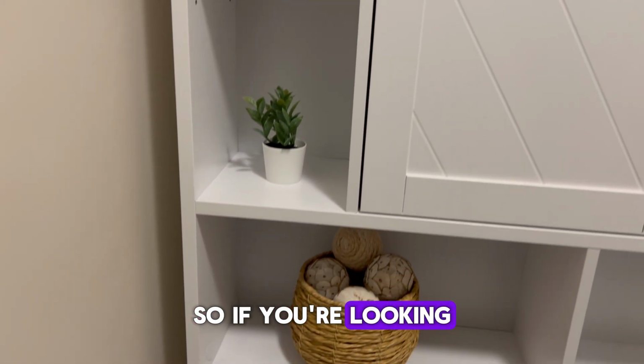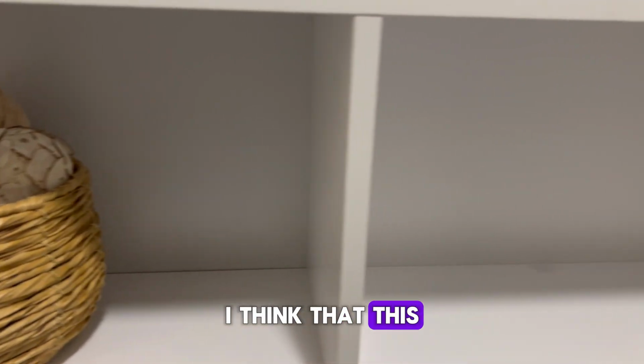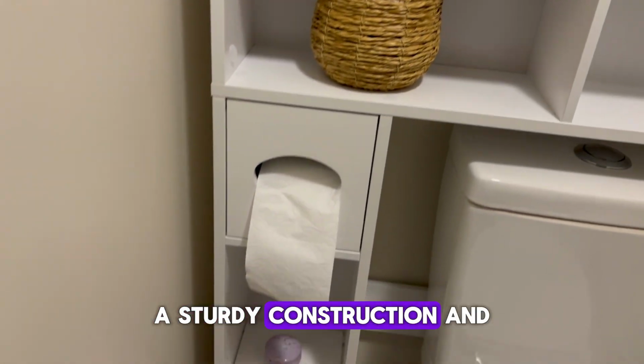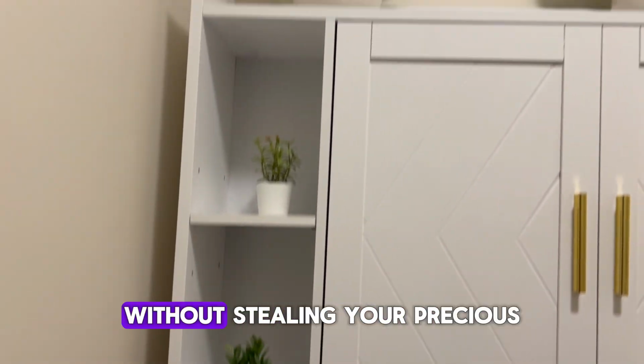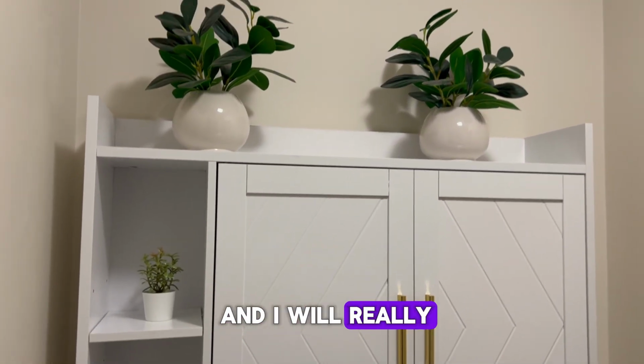So if you're looking to declutter and beautify a really small place, I think that this over-the-toilet storage cabinet offers a really nice design, a sturdy construction, and effortless organization. It can elevate your space without stealing your precious square footage. Overall, it's quite beautiful, and I will really recommend it.